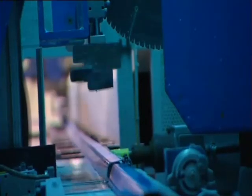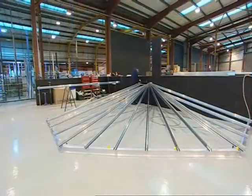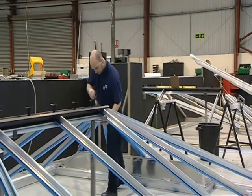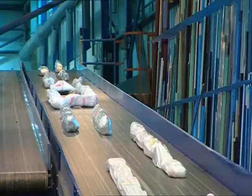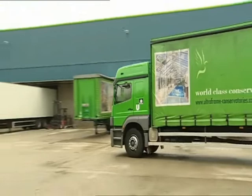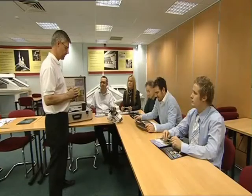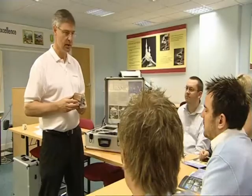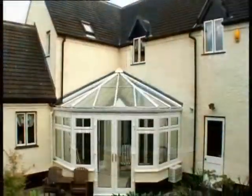Once ordered, your conservatory roof passes directly into one of a small number of approved manufacturing facilities. Here, each piece is precisely cut to the correct specification. Ultraframe roofs are custom built, packaged and dispatched to ensure that they can be assembled with the minimum fuss at your home. Ultraframe provides comprehensive support and training to installers throughout the UK. And Ultraframe roofs naturally comply with all relevant performance standards and regulations.